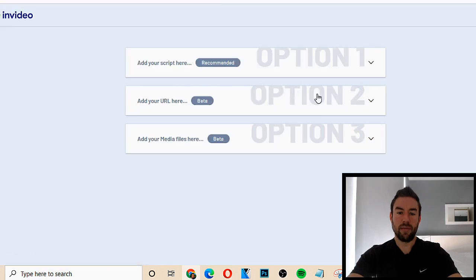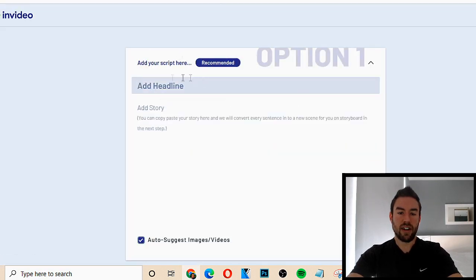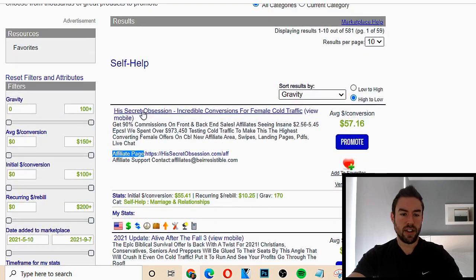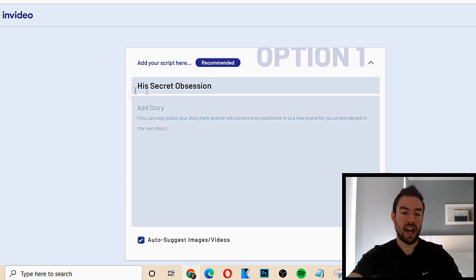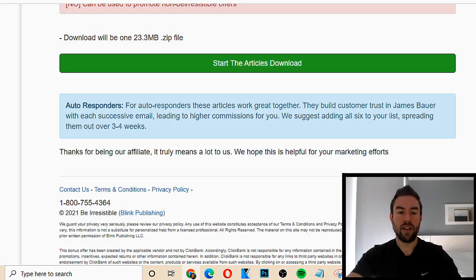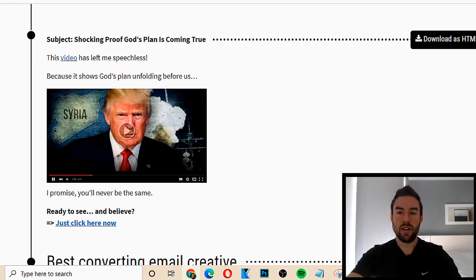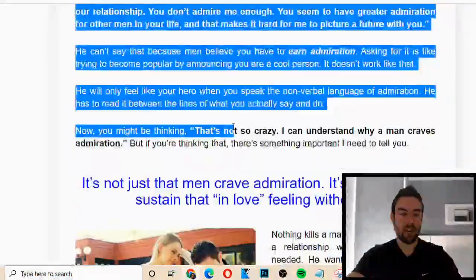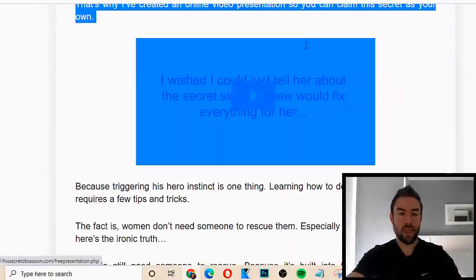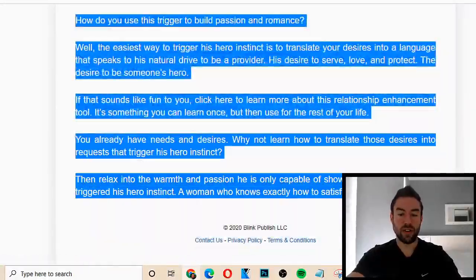Use this template. Now for the headline, it doesn't really matter. You can type in the product name that you're promoting. For me, it is His Secret Obsession. So if I go here, His Secret Obsession, and then right here, the ad story. Now we want to paste in that article. If I go to this page right here, I want to copy this article. You can copy the entire thing actually like this.